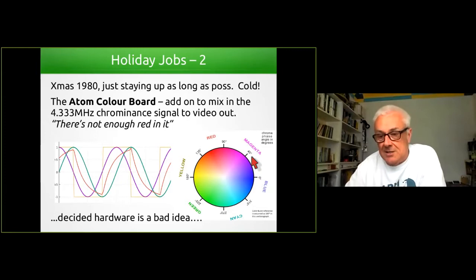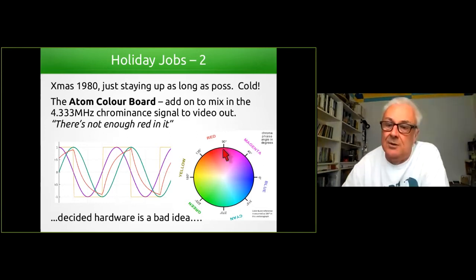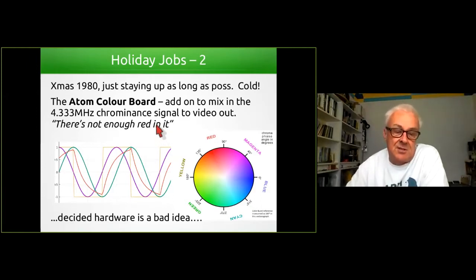And the colours that the Atom had in its colour mode were basically blue, which is fine, green, which wasn't too bad because it's got quite a lot of the cosine, the in phase in it. Yellow, which was good because that's almost the exact antiphase of blue, and red, which is a bit too close to 90 degrees. So to express a good red, you need a good sine wave present in the thing that you're synthesizing this signal from.